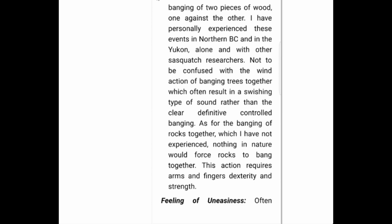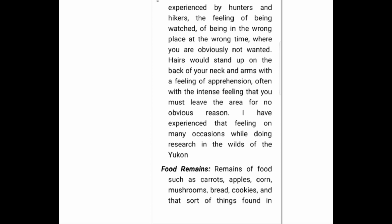So we caught that on video, and it was very intriguing. Now, the feeling of uneasiness is experienced by hunters, hikers, bird watchers. That general gut feeling that somebody's watching you, or when you're playing hide and seek and somebody jumps out to scare you, that's that uneasy feeling. And what I tell people is that gut feeling is 99.99999% of the time accurate.